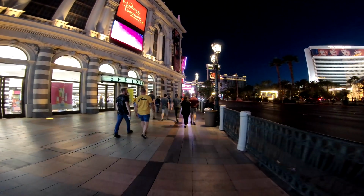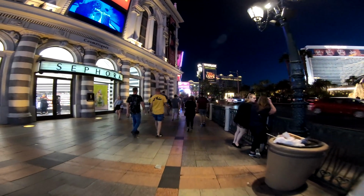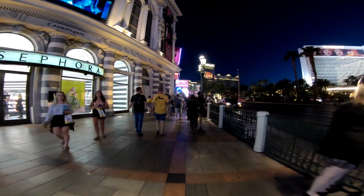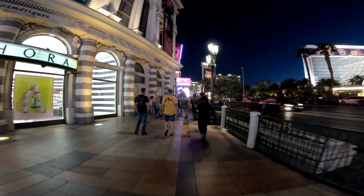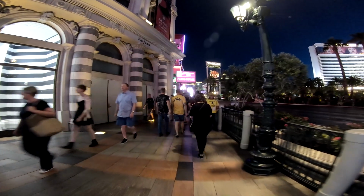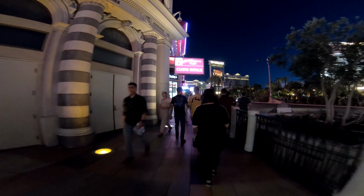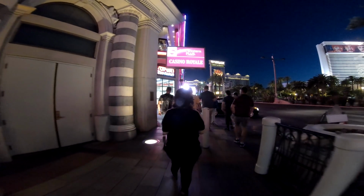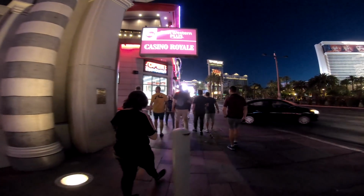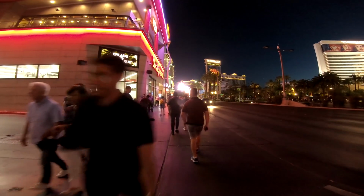The Best Western Plus Casino Royale is up on my left-hand side coming up here. I've played there a few times. It was definitely fun and enjoyed myself when I did gamble there. Hopefully we can make it all the way down the boulevard without this thing giving out on us, but we'll see.